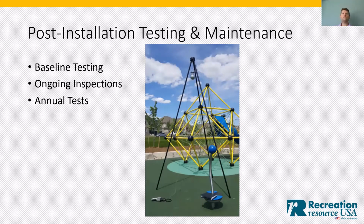Post-installation, what do we want to do? Well, one thing that has been required of me in a city up here in Pennsylvania is baseline testing. Basically, right after we put it in, they want us to provide a report from a testing agency that does these drop tests. I hire somebody who is completely independent and only does testing. They don't work for a surfacing company. They don't own a surfacing company. They're not affiliated with me. They're not affiliated with anybody at all except their own independent test agency, and they do these drop tests. There are companies that'll say, yeah, sure, we'll hire somebody to come out and do it.